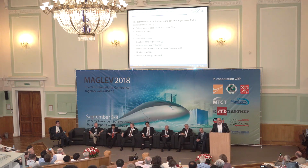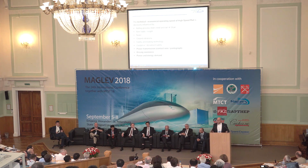The next thing is that when you want to drive fast, you need to overcome the driving resistances. And you need to have a look at the power and energy demands. The last three issues are highlighted bold because I want to make some explanations on this.